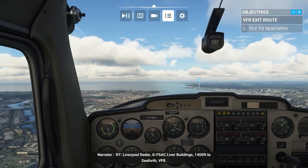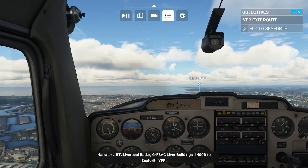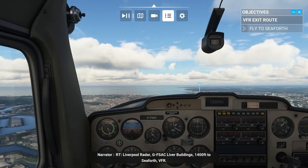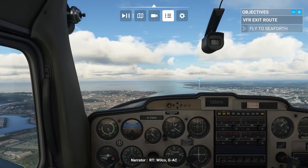Liverpool radar, Golf Foxtrot Sierra Alpha Charlie, leaving buildings 1,400 feet to Seaforth VFR. Golf Alpha Charlie, roger, report Seaforth. Wilco, Golf Alpha Charlie.